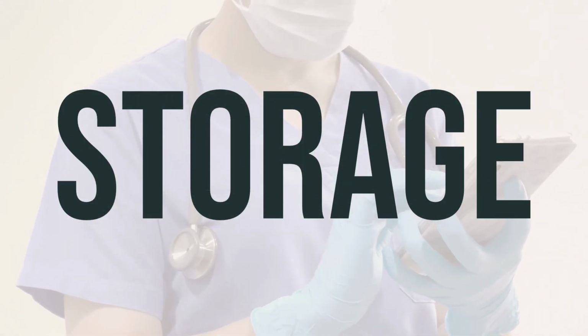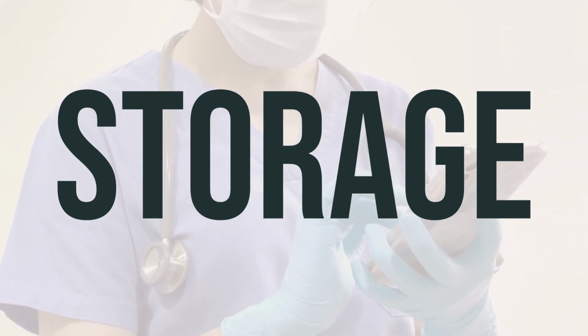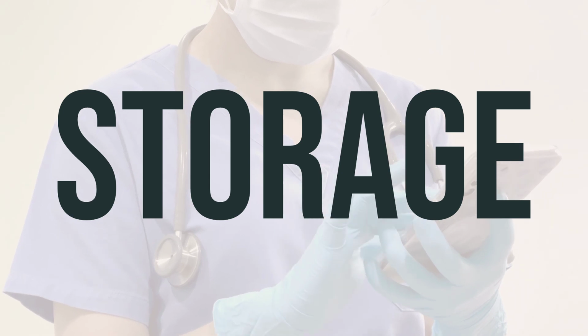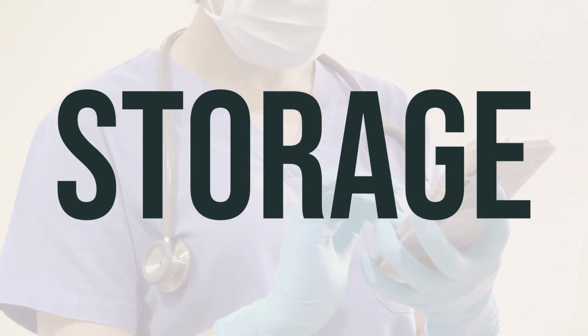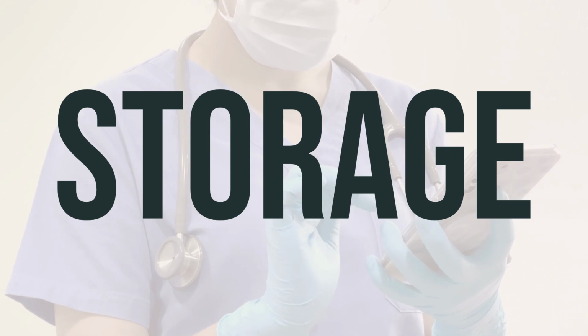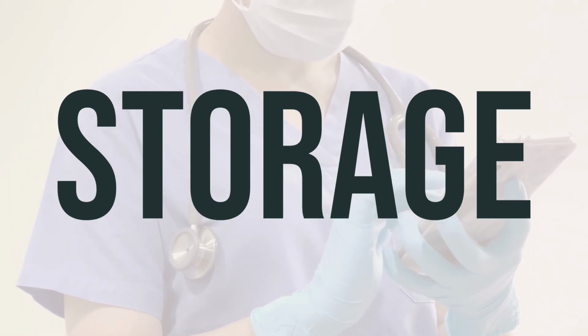When storing SPS, make sure to keep it tightly closed as indicated on the product packaging and away from light and moisture. Some brands may need to be refrigerated, while others can be stored at room temperature. It's best to ask your pharmacist for specific details about the brand you are using and when it should be thrown away. Remember not to store SPS in the bathroom and keep it out of reach of children and pets.